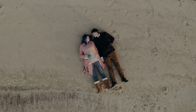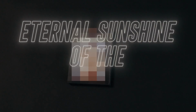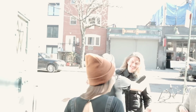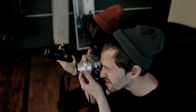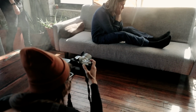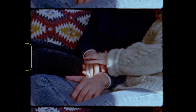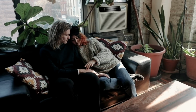So this shoot is another example of Rachel having an idea, and then we were waiting for the right brand to partner up with to make it happen. This shoot was inspired by the movie Eternal Sunshine of the Spotless Mind. What I wanted to do is hire a couple and then recreate some of the key scenes in the movie. And so we got our pals Katie and Joe Bauer on board. We also shot some video on a Super 8 film camera, which helped give that nostalgic vibe.